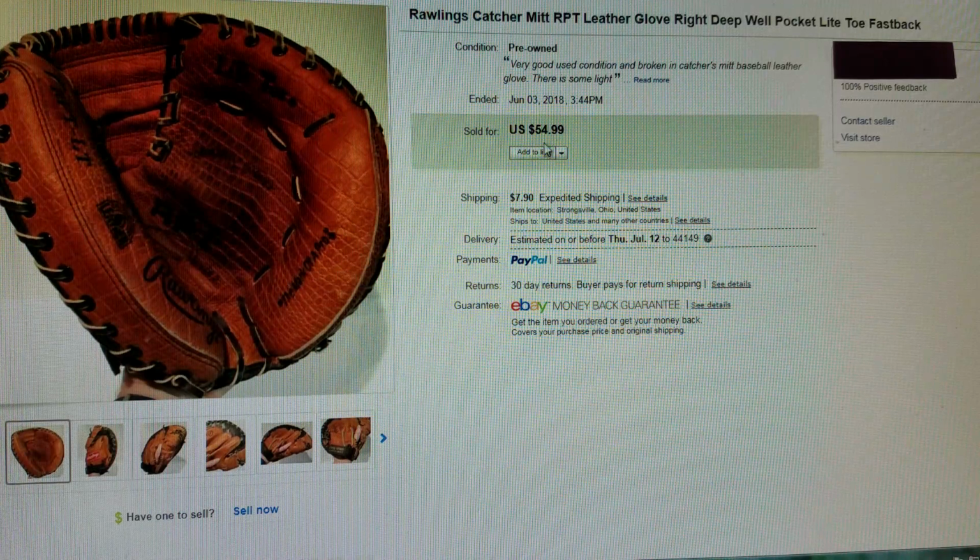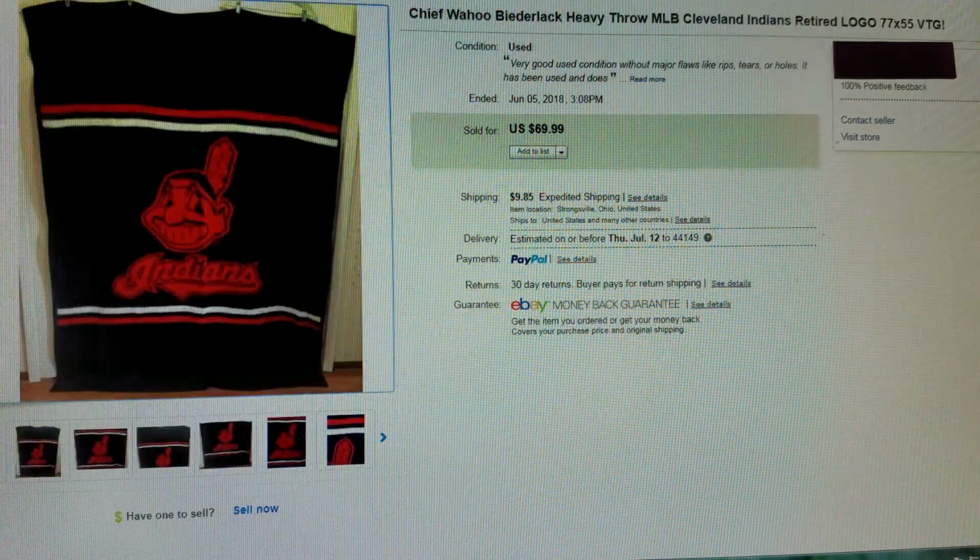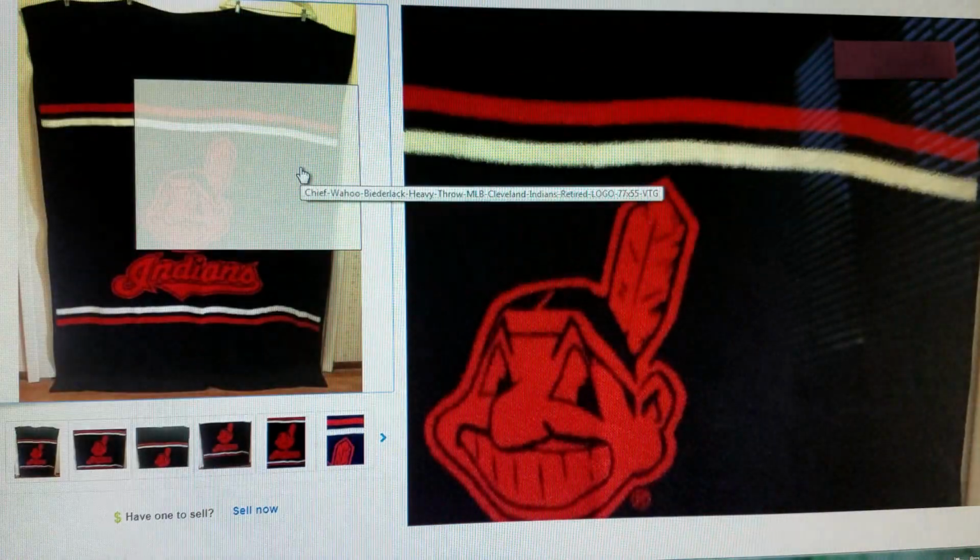I always put my asking price a little bit more than what I'm willing to accept. That way, if a decent offer comes in, I'll go ahead and accept it because, you know, something's worth what somebody's willing to pay, but you don't get unless you ask. So I do put the prices a little bit up there so I get decent offers. So there's that. Next up is, this one was a throw.